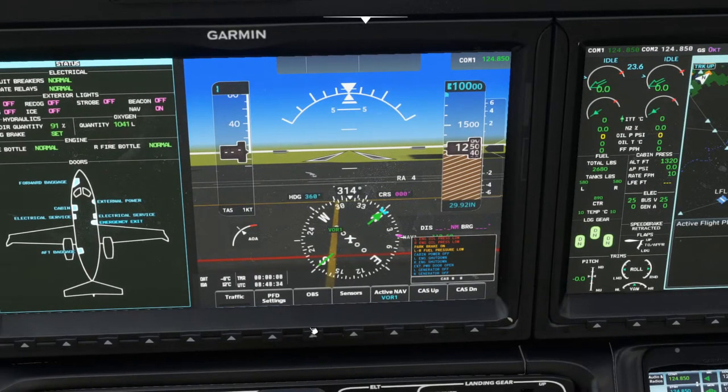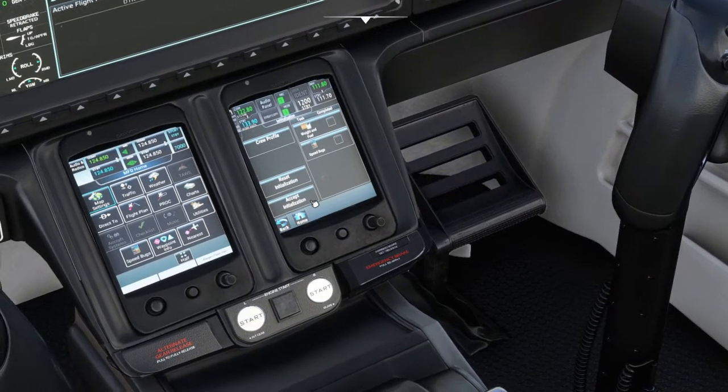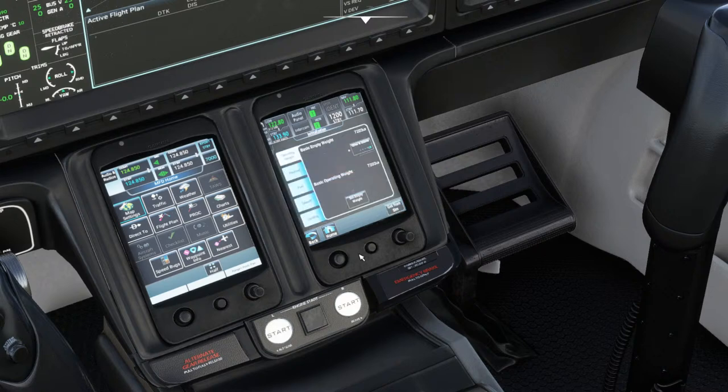Okay, let's start from the very beginning. So starting up and powering up the Honda is not really complicated. You have this initialization page, which will guide you through everything. And on the real one, you would have as well system tests, which will be carried out automatically, and you will have a flight plan here, and it doesn't appear, so you just click through the points.